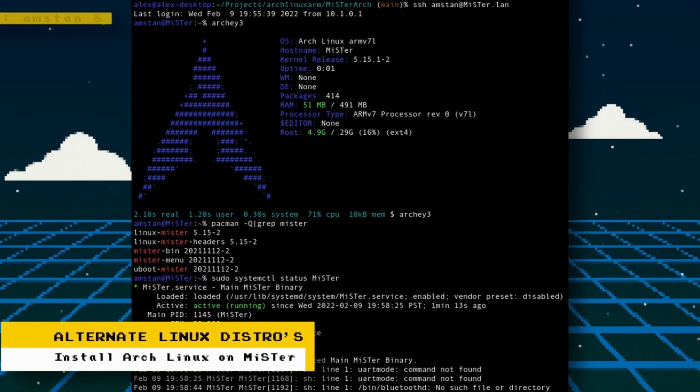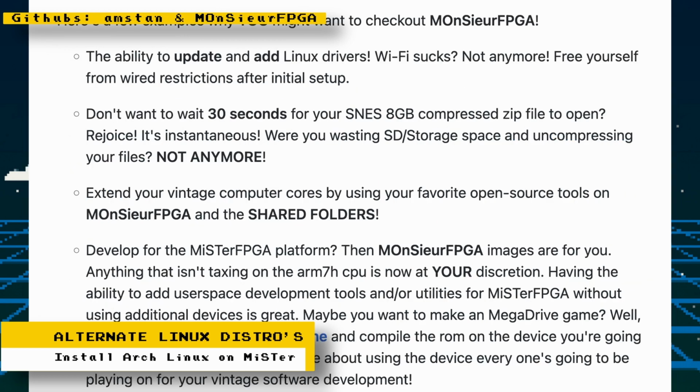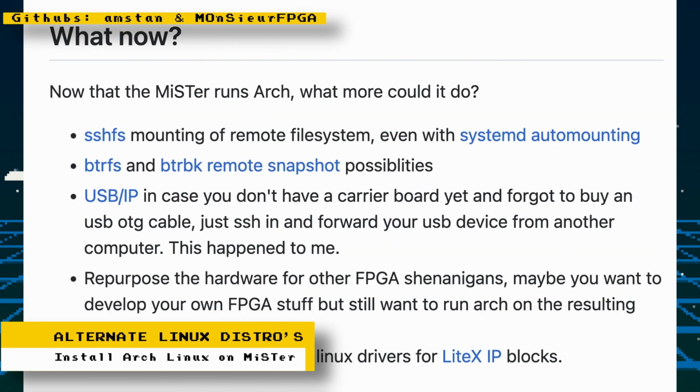If you want more control of Linux for the MiSTer FPGA project, there are two available Arch-based distros that you can install. These are not meant to replace the Linux the MiSTer OS runs on. They are alternatives for more advanced users who want the control that Arch Linux affords them. There's two different projects available, one called MiSTer Arch and another called MiSTer FPGA. So exactly what can you do with these distros?